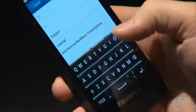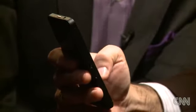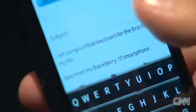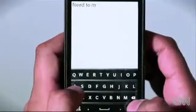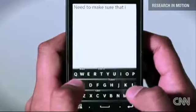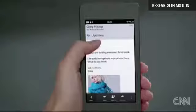The pièce de résistance with the keyboard is that it grabs words from your device and names from your contacts and predicts in a very customized way what you're likely to type, allowing you to compose entire sentences just by flicking the complete words which appear on the keyboard up toward the screen. All of it can be done with one hand.